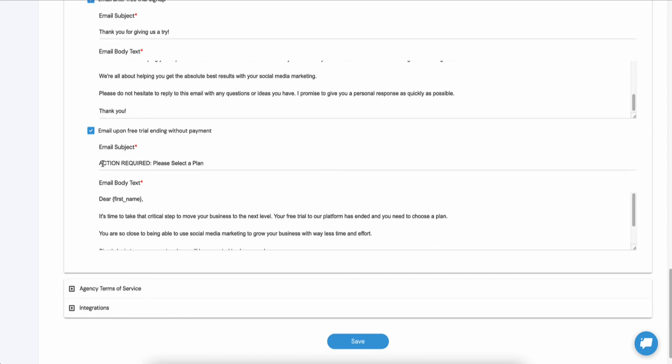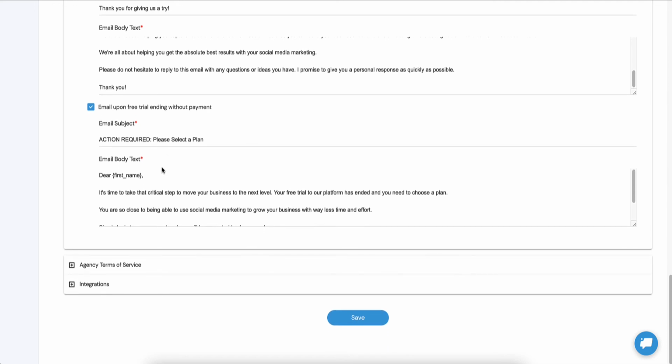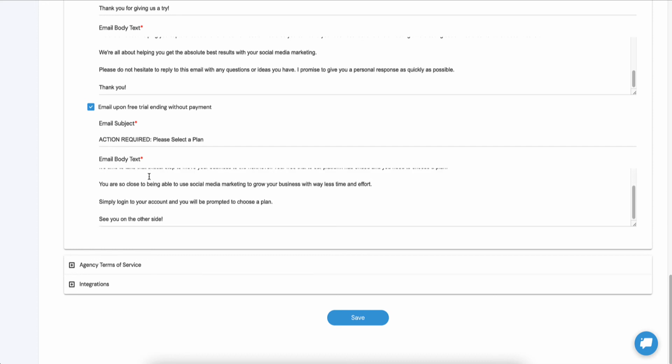But this is really critical. Make sure this is exactly the language you want, because we are kind of requiring them to go and buy a plan. If they do not, they won't have access to their login anymore. We'll automatically pause that for you. And once they buy a plan, we will unpause that. So all of that back-end provisioning is done for you.